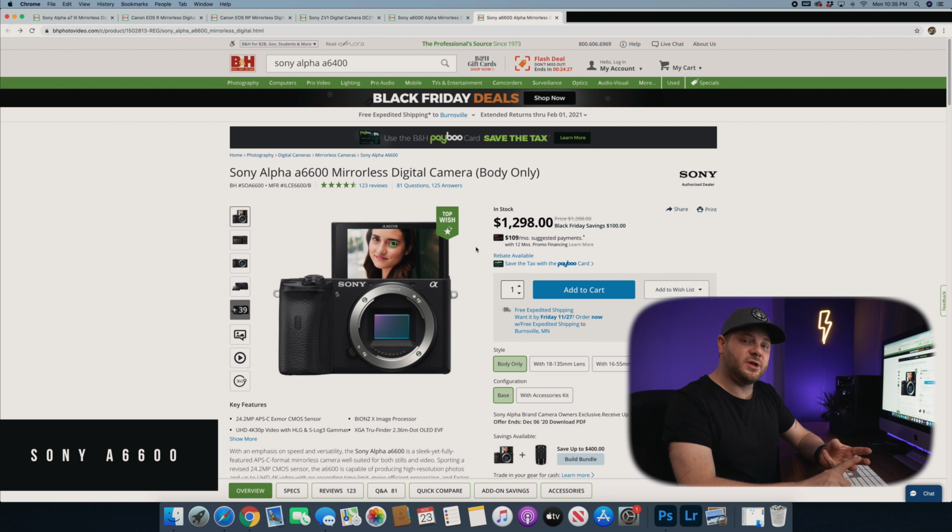But more importantly, if you were looking to plug these things into monitors, you will still retain the eye and face tracking with an external monitor plugged in, which a lot of those other cameras do not do. It is, I believe, one of the top Sony cameras out there at the moment. So A6600, $100 off. It's not the biggest sale, but this camera does not go on sale a lot.